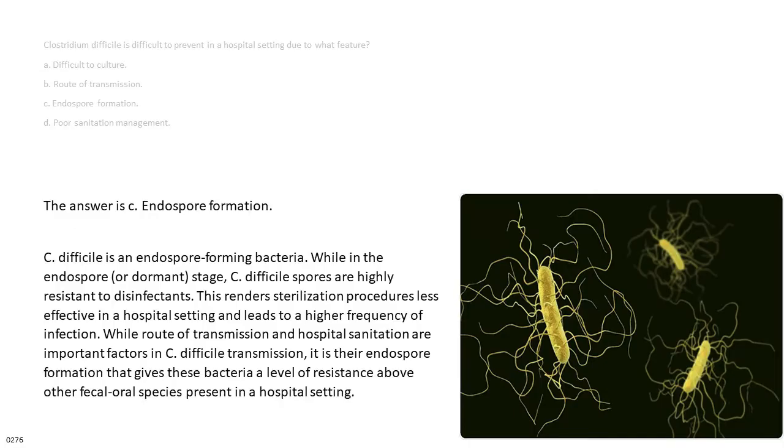The answer is C. Endospore formation. C. difficile is an endospore-forming bacteria. While in the endospore, or dormant, stage, C. difficile spores are highly resistant to disinfectants. This renders sterilization procedures less effective in a hospital setting and leads to a higher frequency of infection.